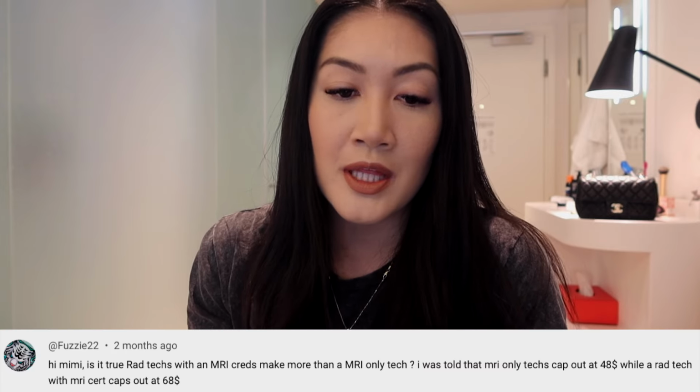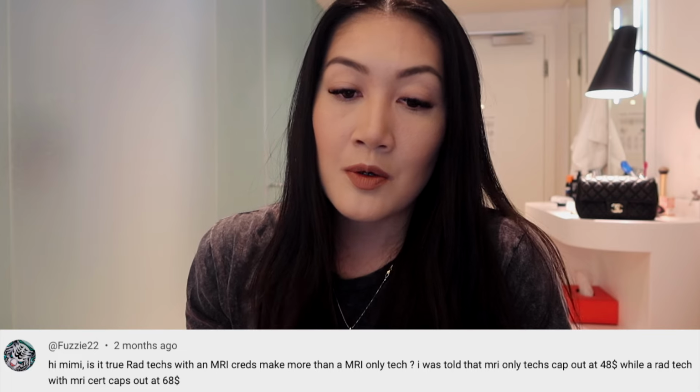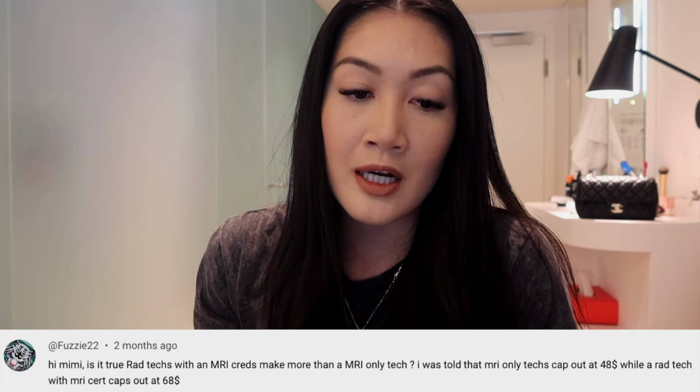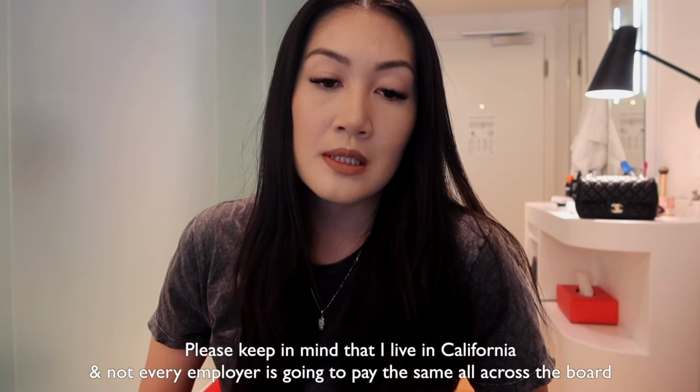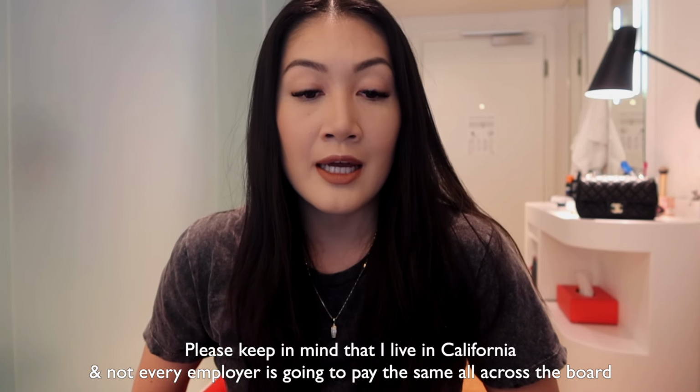So the first question is: is it true that rad techs with MRI credentials make more than MRI only techs? I was told that MRI only techs cap out at 48, while a rad tech with MRI caps out at 68. So this is depending on who you work for and the state that you work in. I can't say yes or no to this, because there is no yes or no answer when it comes to pay. It just depends on where you live and the job that you apply for, and what the requirements are.